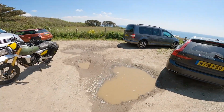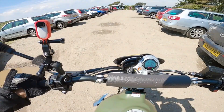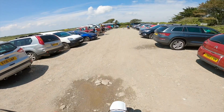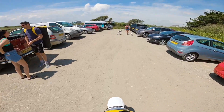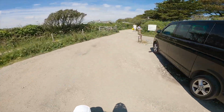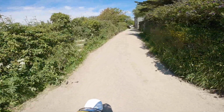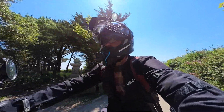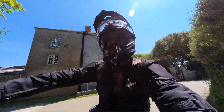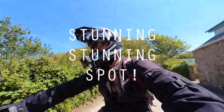Okay, so that was Prussia Cove. Looks like we timed it pretty well because the car park is now rammed. It's Dalmatian. Watch out, doggy. So yeah, in summary, I cannot believe I've never been there before, because that is a stunning spot.